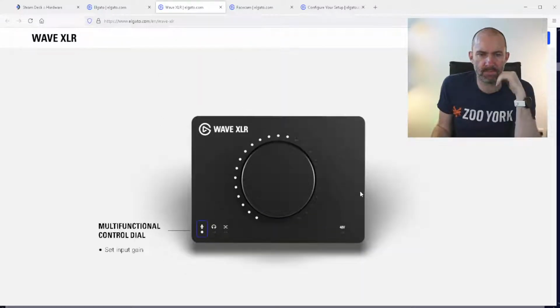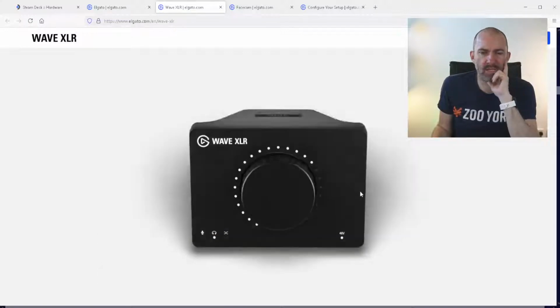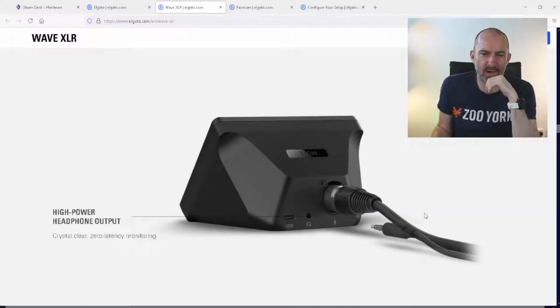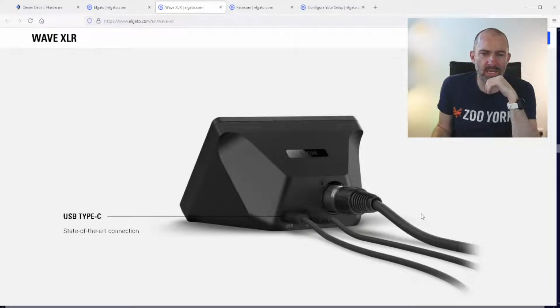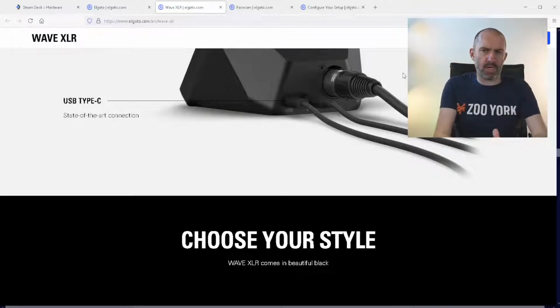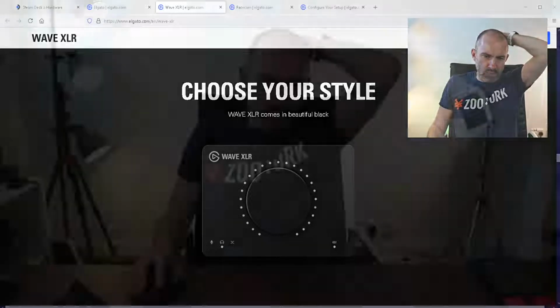But they're trying to simplify everything. Adjust output, volume, crossfade between mic and PC mix. I mean, they've catered it towards streamers, obviously. But one XLR input, why didn't they just add two? I realise for most streamers it's just them, but if you've only got one XLR input, you're always going to be limited in what you can do. I've had a lot of discussions with people about this. When I reviewed that mixer, I can't even remember the name of it, about 2 years ago, it only had one XLR input. And people were like, well, how do you add a second mic?